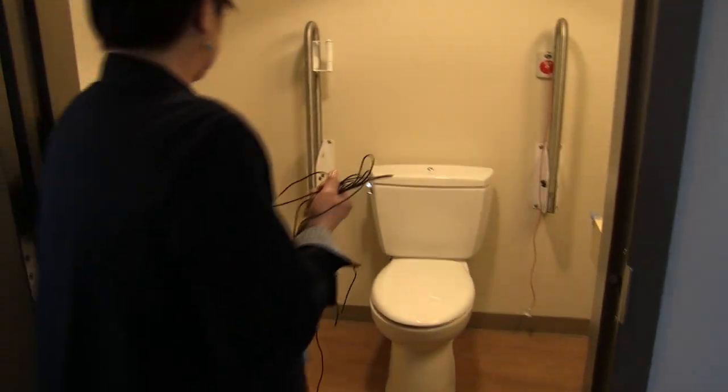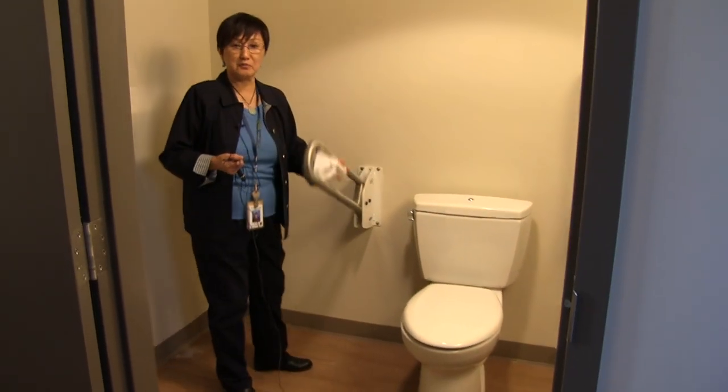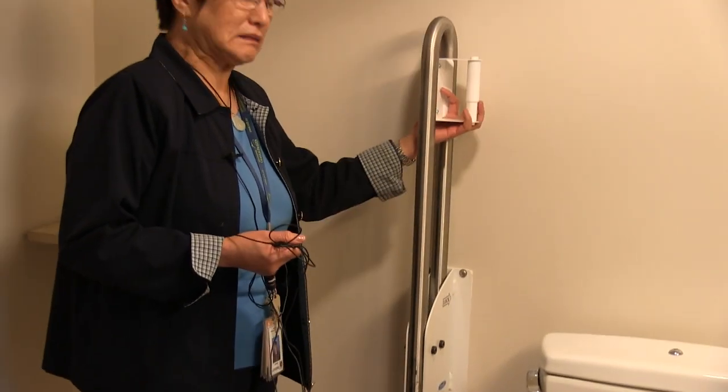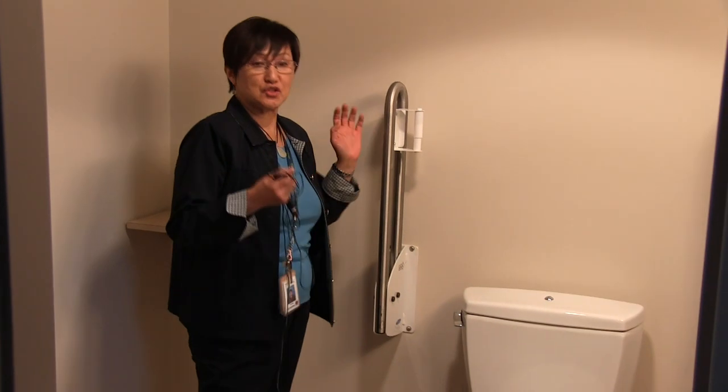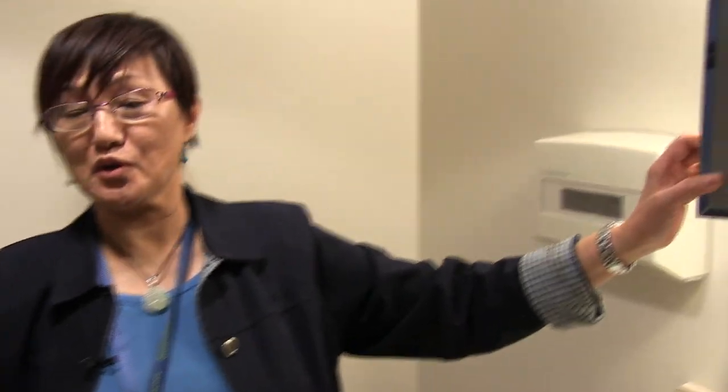And then this is the bathroom, and we do have handrails in each bathroom, which is for the safety of our residents. In each bathroom, there's a medicine cabinet for the resident to store their toiletries.